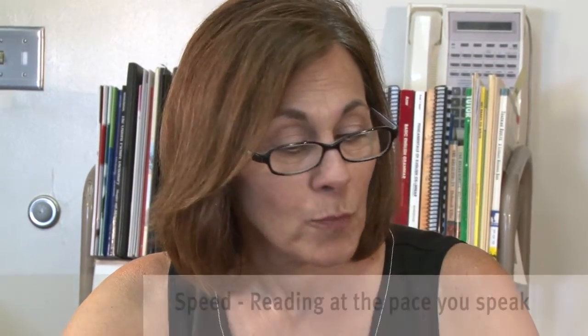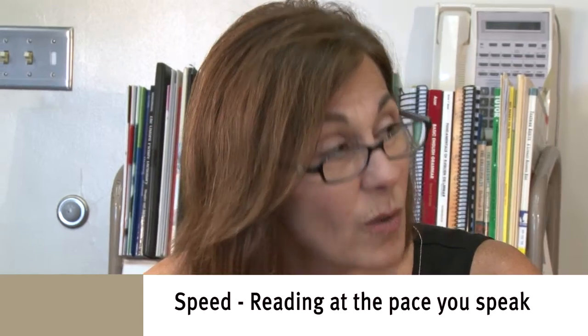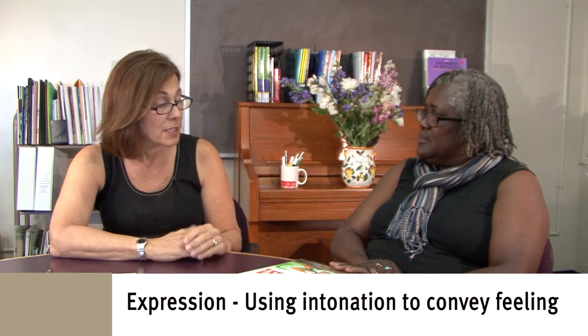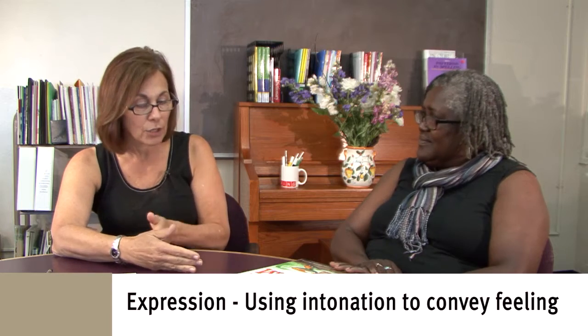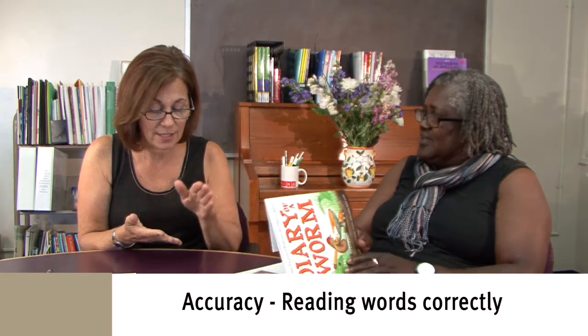And there are different parts of fluency. So one is speed. When you're reading hard material, it's slow and laborious. So speed, the faster you read, the more fluent you are. Expression, so instead of robotic, monotone reading, your voice goes up and down to match the words and to tell the story. It's part of the expression. So you have speed, accuracy, expression, and phrasing.